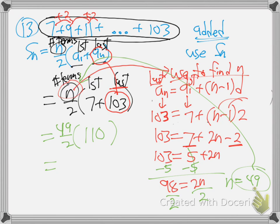Is it 2695? I'm hoping. Good, because that's what the paper says it's supposed to be. So that means all those numbers, 7 plus 9 plus 11, added up all the way to 103, add up to 2,695.